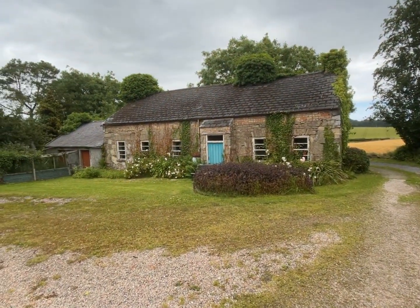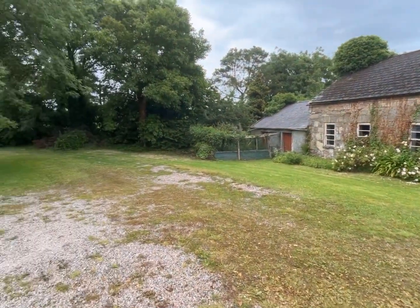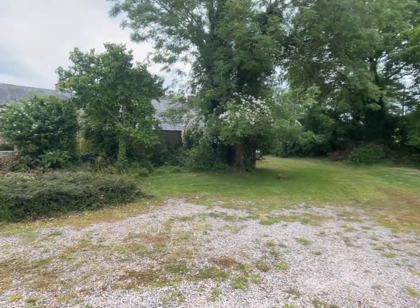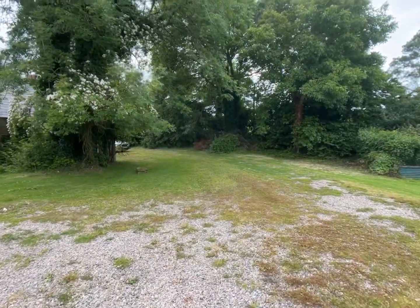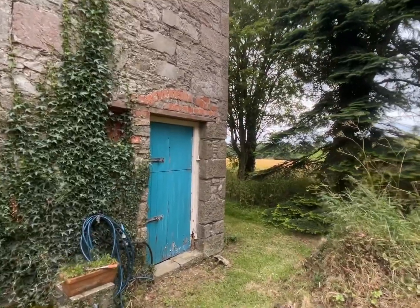That's back down the lane again, and there's the fabulous cottage. Now, it is derelict, and you would have to get planning permission to convert that, but that could make a lovely guest house or whatever. And then we're just having a general look at the courtyard. It's all grass and gravel, and a lot of space there, so plenty of space for vehicles.